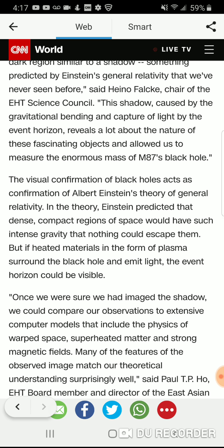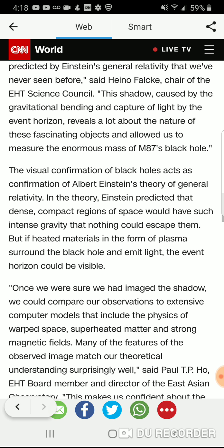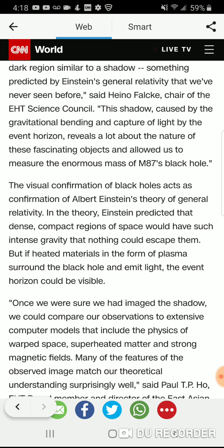The visual confirmation of black holes acts as confirmation of Albert Einstein's theory of general relativity. In the theory, Einstein predicted that dense, compact regions of space would have such intense gravity that nothing could escape them. But if heated materials in the form of plasma surround the black hole and emit light, the event horizon could be visible. So it doesn't matter if there's a light or not, but there's a lot of heated material around the black hole right now, and of course it's being turned into plasma.